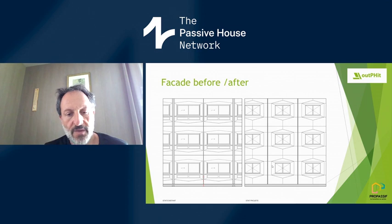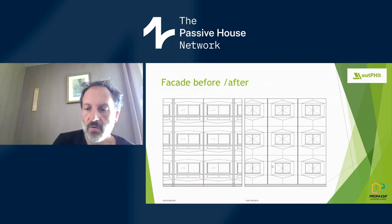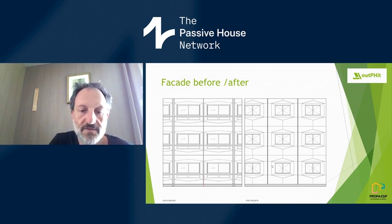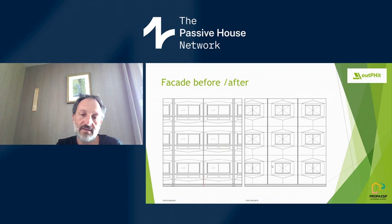I am Romain Claret from Plant-Neuf in Nancy, France. I present you a technical element of the Saucy project. So on this slide, you can see the significant reduction in the proportion of glazing between the existing here and the project here. This reduction in glazed surface is important because it helps us to avoid overheating during the summer.